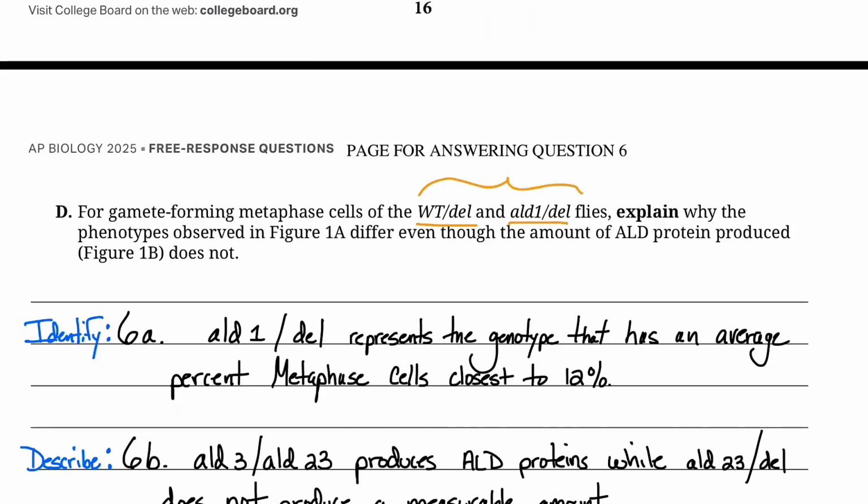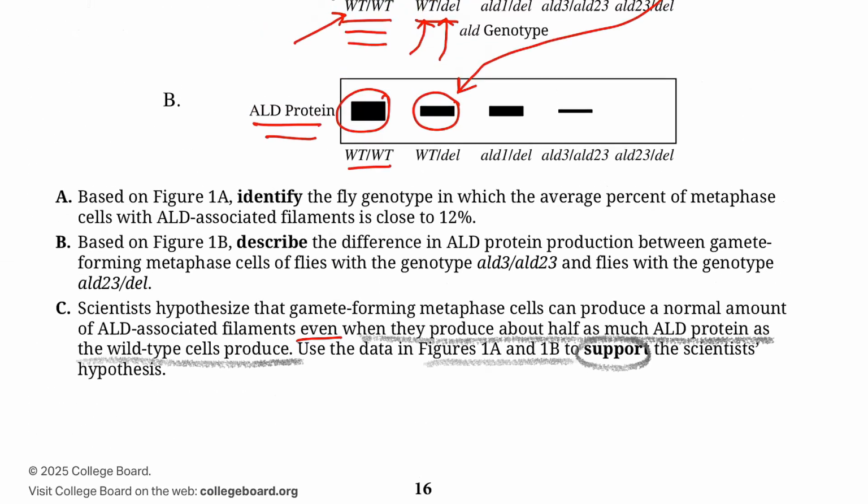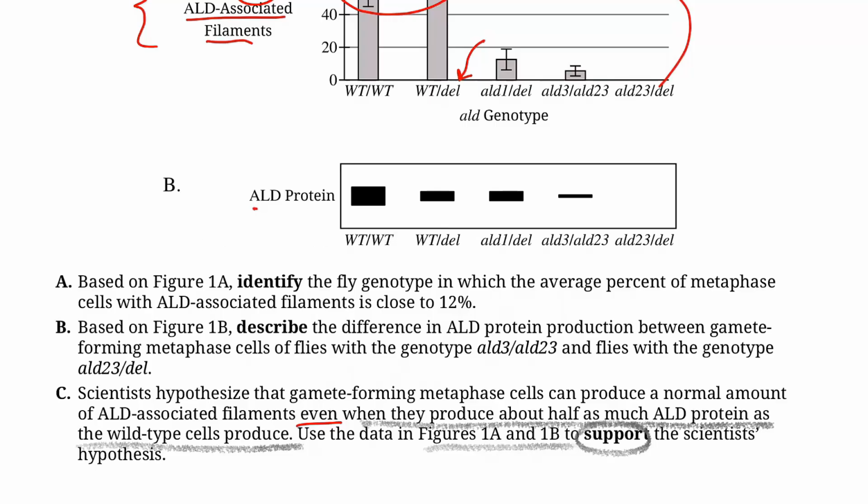And these are for the gamete-forming metaphase cells. So we're talking about figure A, okay, that bar graph. Explain why the phenotypes observed in figure 1A differ, even though the amount of ALD protein produced in figure 1B does not. So let's take a look at WT-DEL and ALD1-DEL. So let's clear this up a little bit here. We're going to compare the WT-DEL and the ALD1-DEL.